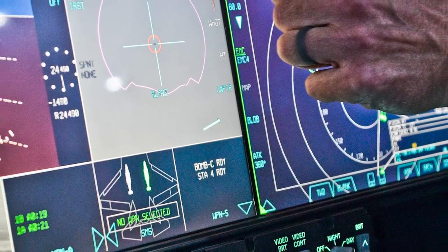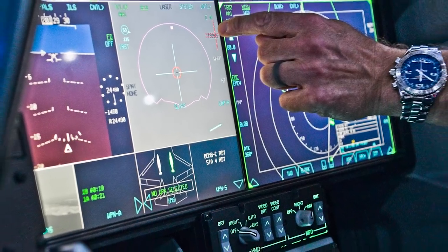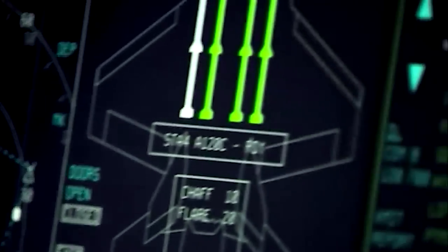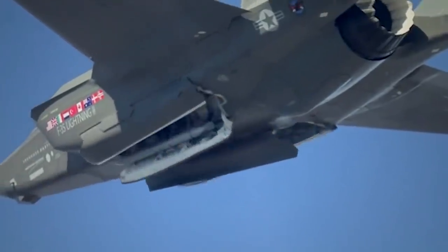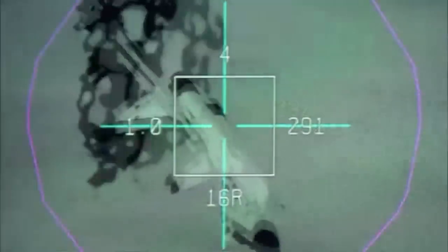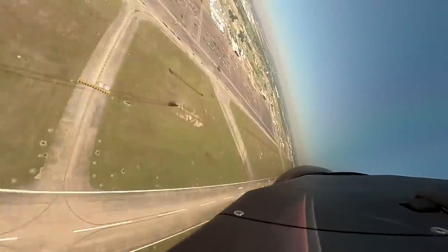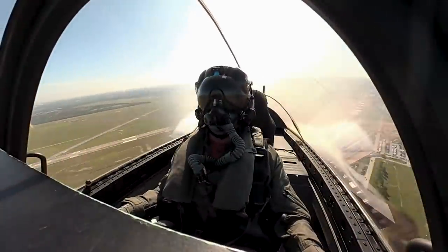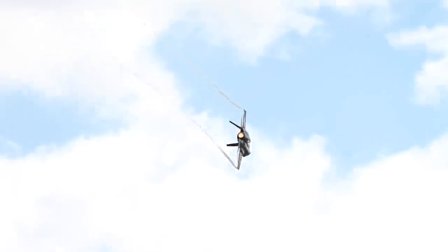Additionally, there is also a smaller backup display, and speech recognition algorithms are implemented to further enhance the pilot interface. All of these systems combine to provide sensor fusion, which creates an integrated view of the battlefield. This provides the F-35 with unprecedented situational awareness and can be distributed to other land, sea, and air assets via secure data links, such as the Multifunction Advanced Data Link, or MADL, making the F-35 a force multiplier on the modern battlefield.